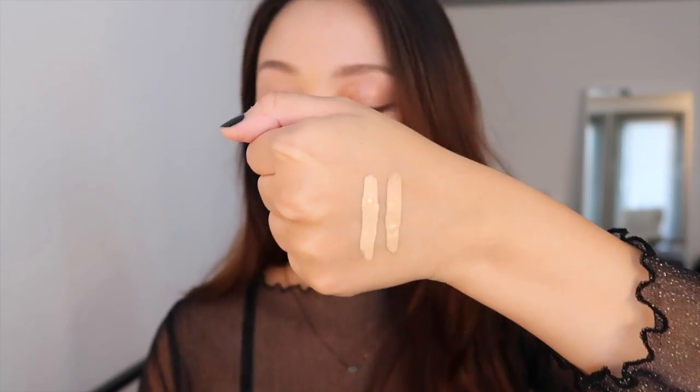I think that's too light for me. I don't know, what do you think? Maybe if I blend it out, it looks a little bit too light. People have said, from the reviews that I've watched, that it oxidizes really easily and really fast, so I hope that doesn't happen. But if it does oxidize a bit, this is probably my shade. And this is the medium shade. Since I'm not very tan right now, or really ever, I think this one will match better.